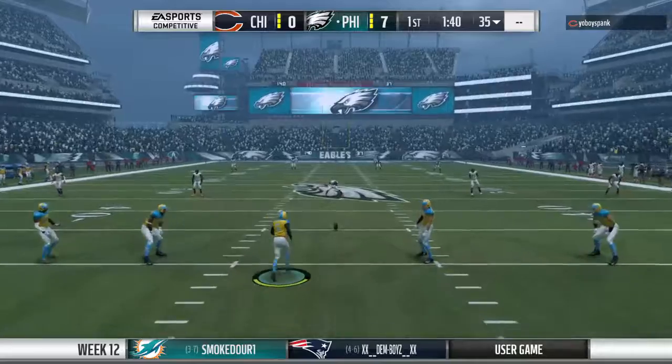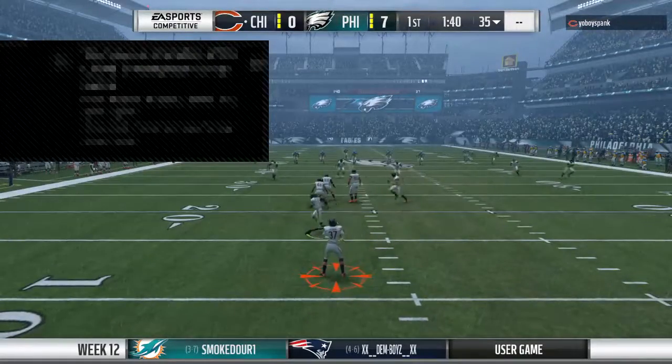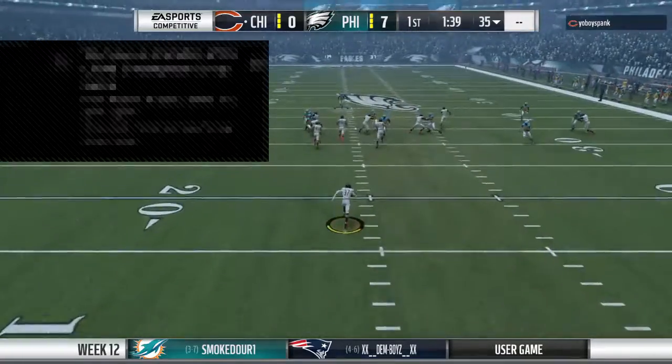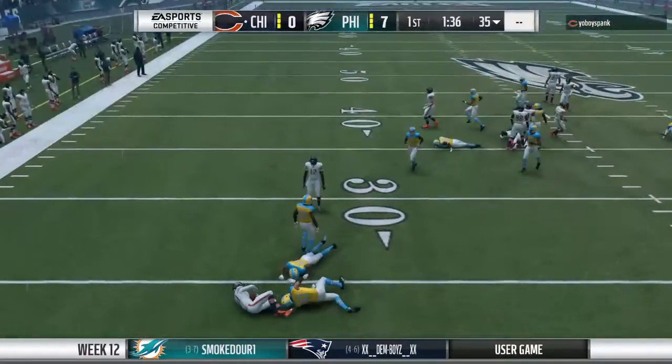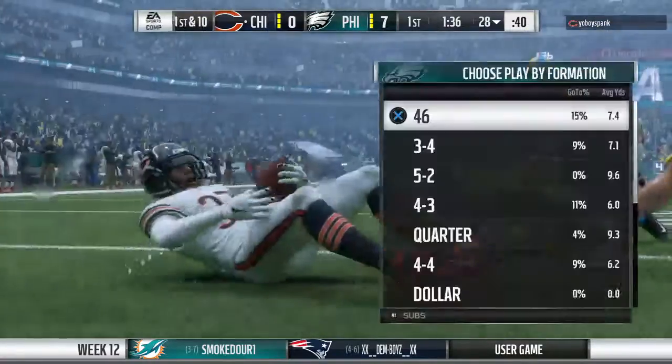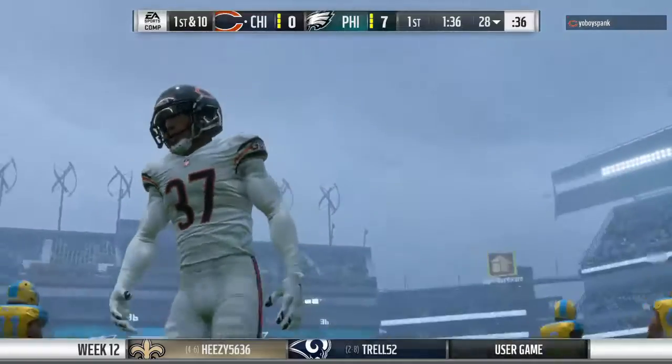Sturgis out now to kick this one off. This will be taken about the 12. And he'll take it past the 25 and up to the 28-yard line. So now the Bears coming out as they get ready.